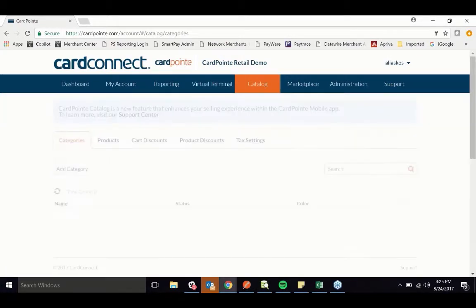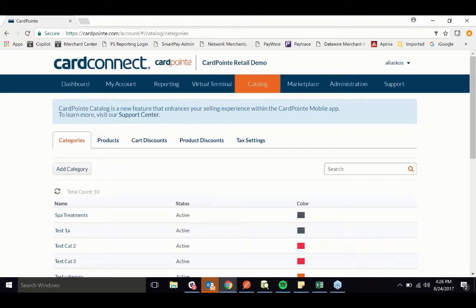I'm going to talk about our catalog here. So the catalog is for our mobile application. Within our CardPointe mobile application, we have a very simple touchscreen POS. The catalog gives the merchants the ability to add categories, and then those categories have products within them. So for example, if I was a coffee shop or something like that, I could have a category of beverages, and then my products could be coffee, and I could have small, medium, large, have the prices all there, tea, soda, water, whatever I wanted.